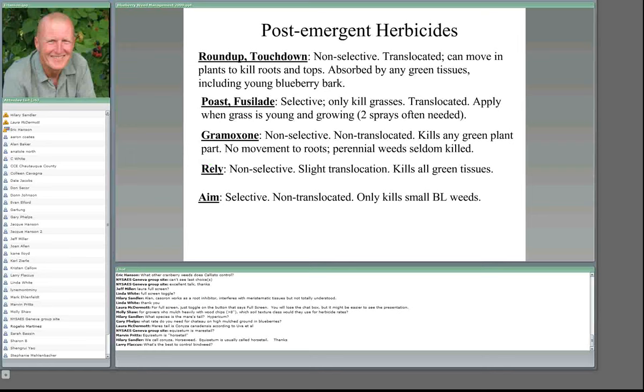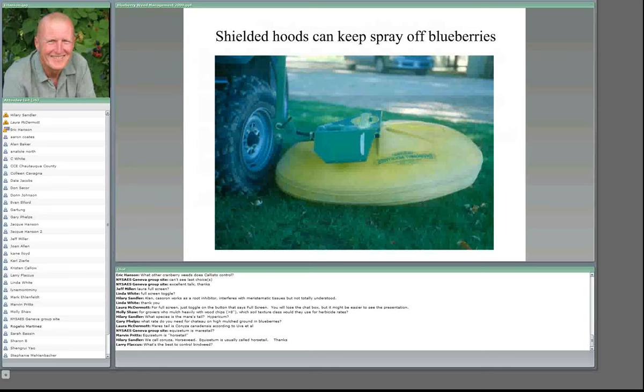So all of those, with the exception of the grass killers, can potentially damage blueberries, which leads to the question of how you apply those without injuring your blueberries at the same time. And there are a number of approaches here. There are some shielded hoods, such as this product by EnviroMist. This is on a swivel arm, so the hood can move in and out between the blueberry bushes. It's relatively slow covering acreage, but for smaller plantings, I think it does a good job of keeping the herbicide off of the base of the plants.